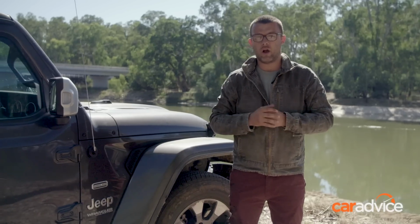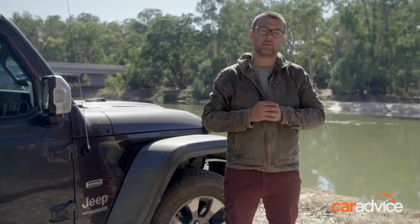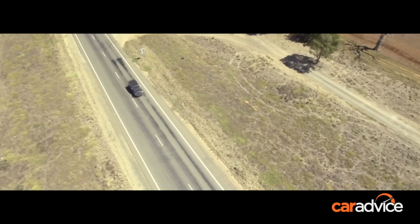We've left the Victorian high country and now we're travelling westward through Victoria following the big Murray River, Australia's longest river system. We're going to follow this all the way until we get into South Australia, then start heading north into the outback.